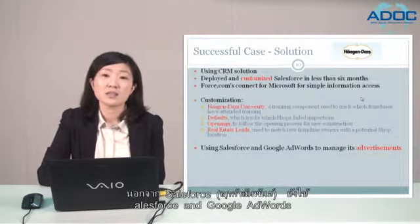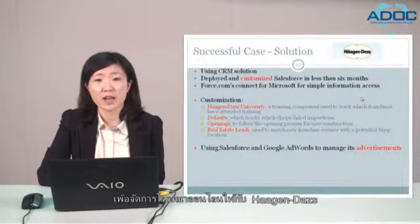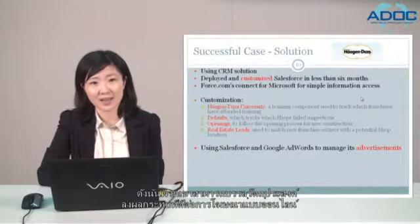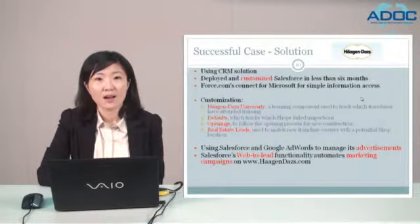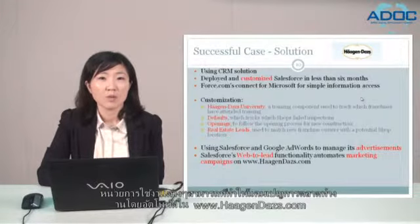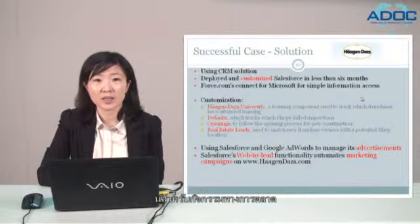Besides, Salesforce CRM also uses Salesforce and Google AdWords to manage online advertisements for Haagen-Dazs. Therefore, they can achieve very good advertisement effects online. As well, Salesforce has another functionality called Web to Lead. Web to Lead functionality can automate marketing campaigns on www.haagendazs.com. This is for marketing activities.